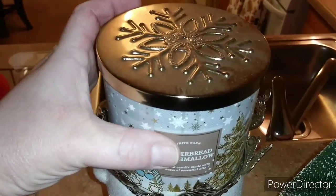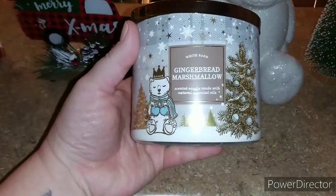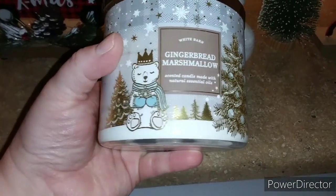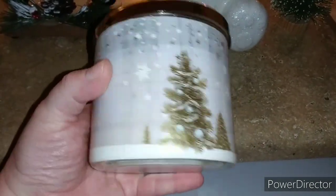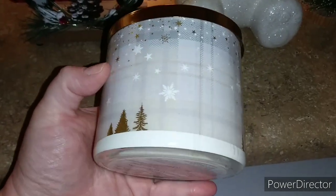And then look at the topper right there. I love that with the snowflake. And look at the packaging on this, guys. It is so stinking cute. It actually matches her right there. So pretty. And I just love the packaging. I love the gold accents that it has with it, and I love how it's a wraparound. It's absolutely stunning. And it kind of has a plaid background as well to go with it.